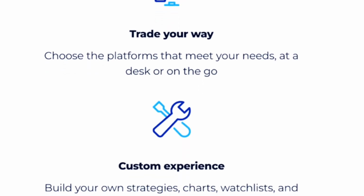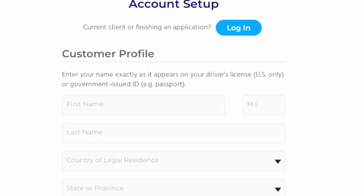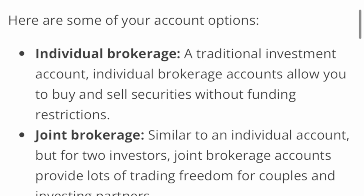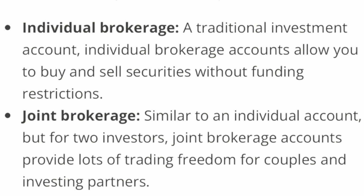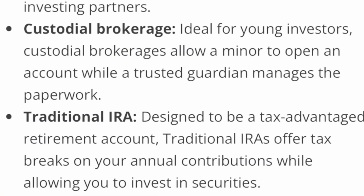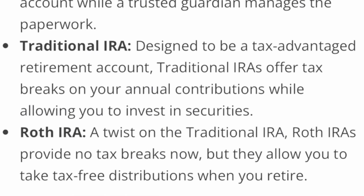Now, like any other online brokerage, TradeStation lets you open an account that serves as your home base for buying and selling securities, obviously here on the US markets. TradeStation offers a variety of different accounts for you to choose from. First and foremost, you have the individual brokerage, which I'm sure most of you are familiar with. There's the joint brokerage, which we'll get into. There's the custodial brokerage option. They have a traditional IRA option. And finally, they have a Roth IRA option.